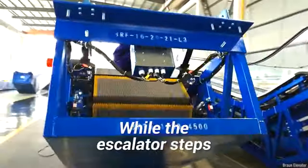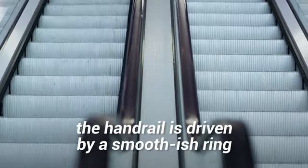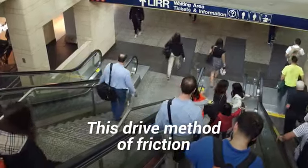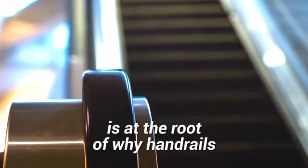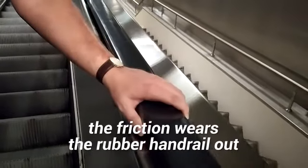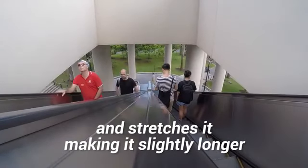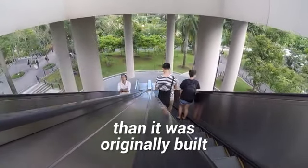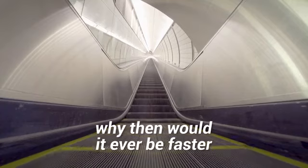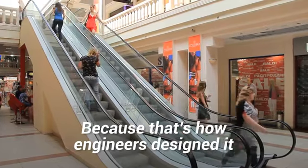While the escalator steps are driven by metal gears, the handrail is driven by a smoothish ring, which moves the handrail along through the use of friction. This drive method of friction is at the root of why handrails can move at different speeds. Over time, the friction wears the rubber handrail out and stretches it, making it slightly longer than it was originally built. But you might be thinking, that's why a handrail might be slower. Why then would it ever be faster than the steps? Because that's how engineers designed it.